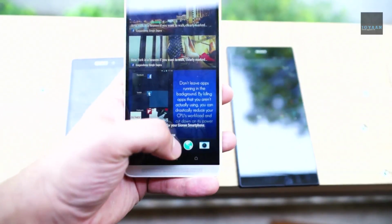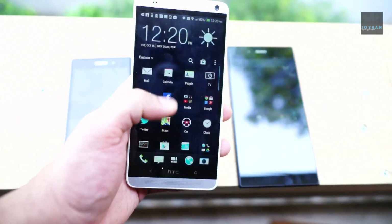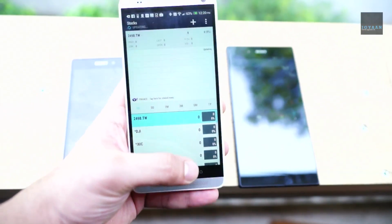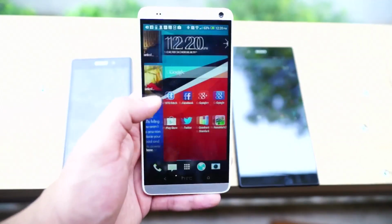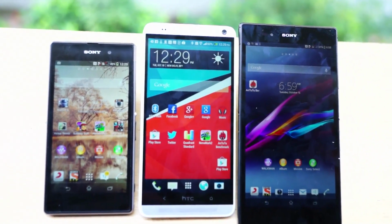HTC has removed Beats Audio from this because their contract with Beats has ended, and you do still get BoomSound speakers which have really impressive audio quality, and they are better than the original HTC One. So we are pretty happy with the overall audio quality from the speakers.